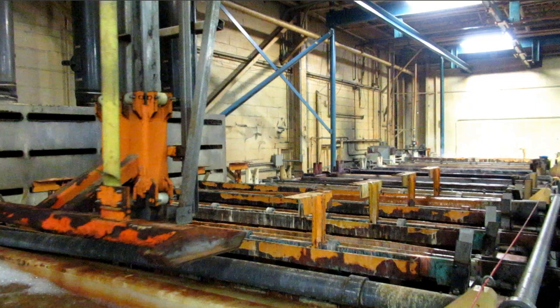And what you're going to see is the hoist lifting a set of racks out of the zinc nickel plating tank. And I want you to watch the zinc nickel liquid that's dripping from the parts in the racks. This is drag out, and it's the reason that rinse water is needed in the first place.